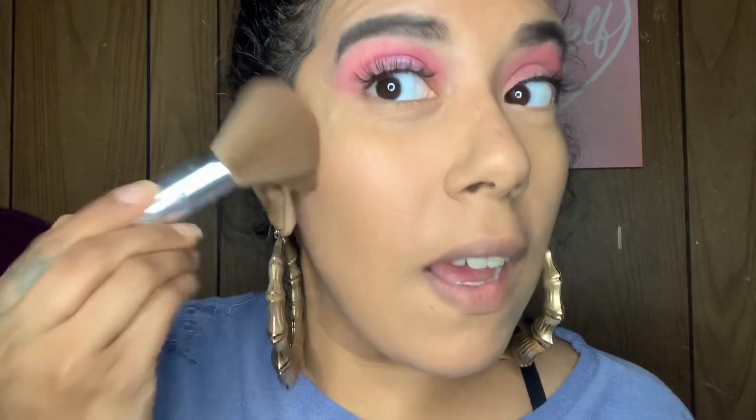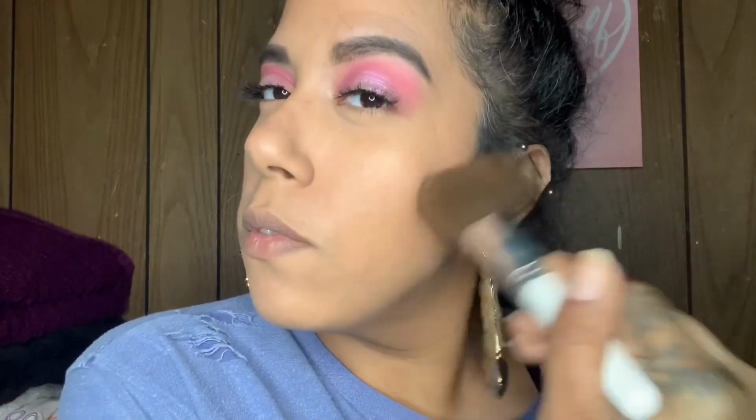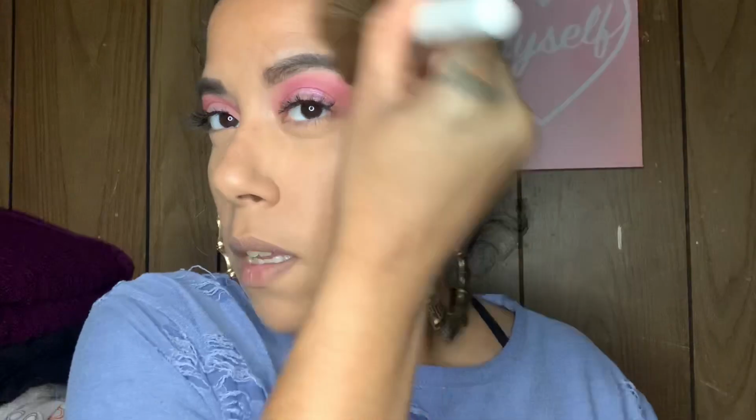Just gonna take that on my elf. This is my elf. I got a new bronzer brush, y'all. Remember I messed up my other one? I got a new one. This is the elf total face brush. It was only $2. I really like the bronzer as well. It's like the perfect shade for me.